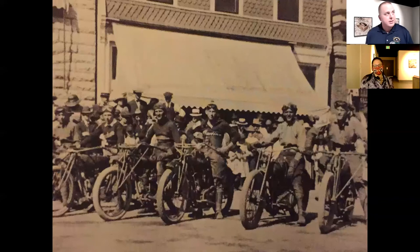Obviously, downtown Sparks has always been the home for special events. This is a shot, I think in the 20s, of a motorcycle race, and it was started right in front of the Bank of Sparks and W.R. Adams and Son jeweler.